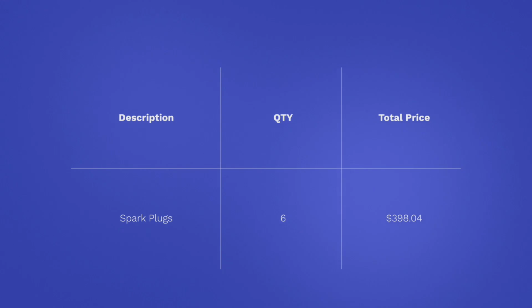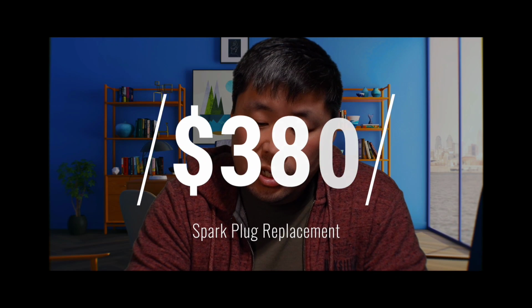$188.54. This is where the expensive part comes in, when they replace the spark plugs. The Honda Ridgeline takes 6 spark plugs. It looks like each plug was $66.34, for a total of $398.04. Right? So the labor for changing out the spark plugs is separate. That's $380. So the next thing they did was a valve adjustment, perform a tune-up maintenance, perform cylinder valve adjustments.